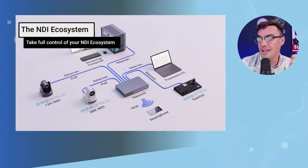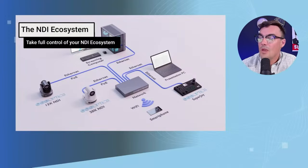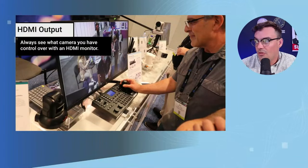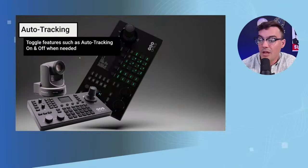The idea here is that your entire ecosystem could be controlled from the SuperJoy. We can send commands to your vMix system for recording and streaming. We can send commands to decoders and NDI devices, and then, of course, your PTZ cameras. And I mentioned that HDMI output, it's a low latency video feed from the joystick to any monitor so that you can see the camera you're controlling. This is really good as your team grows and you want to show more cameras, having the capability.